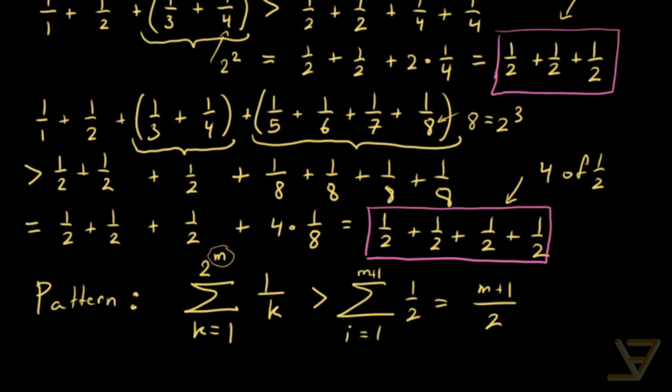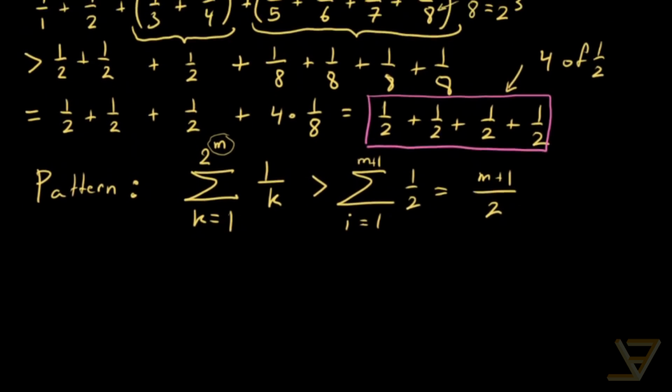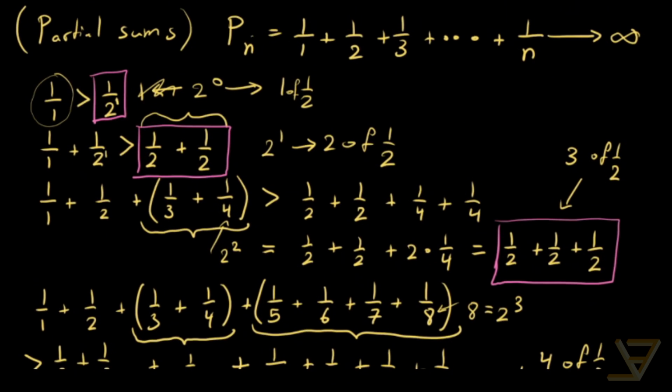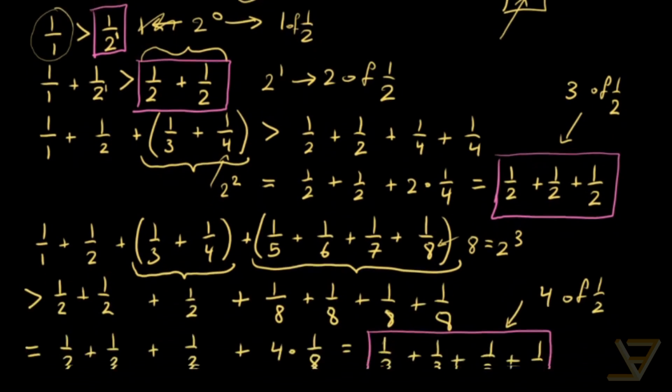Now we're going to prove this, but I want to tell you why this technique is going to work, because to be fair, the original limit that we had is for a general P of n that goes to the nth term, and that denominator is not necessarily a power of 2. By denominator, I mean this n.